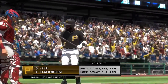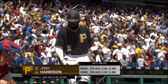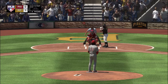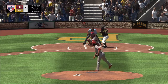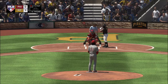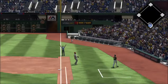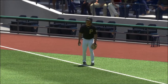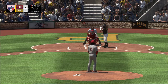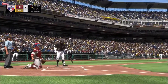Here's Josh Harrison. He's batting .305, 8 home runs, 23 RBIs. Two outs, a runner across, the pitch to Harrison. Low for a ball, 1 ball and no strikes. The 1-0 pitch, swing and a foul, right off the Phillies dugout. Might have hit the railing. Nacho ready. And the 1-1 pitch. Swing and a miss. He swung early at that one. 1 ball and 2 strikes.